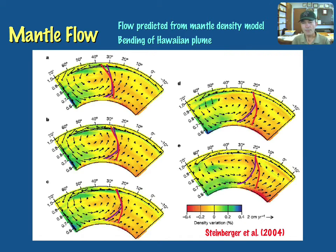At the same time, Steinberger and others were making models of the flow of the mantle. Given what we know from mantle tomography and making some assumptions about density, what should the mantle be doing in terms of moving? And what we find is that the mantle should be moving around. Of course, no one really knows what it's doing, so this is just a model. I have to keep reminding people, it's a model, but it's had a very powerful influence.